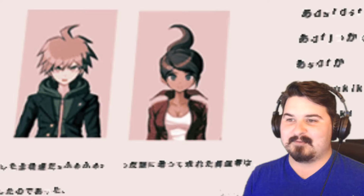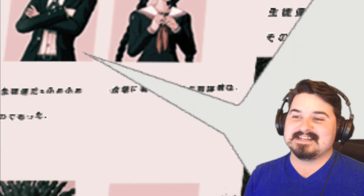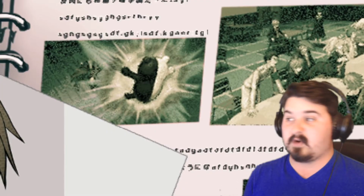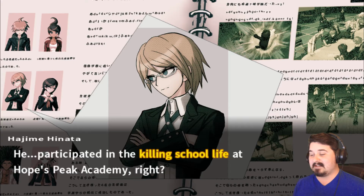Oh my god, there's Makoto, Nagi, and Aoi. Oh my god, I'm seeing those pictures again. Oh my god, it's bringing so much nostalgia. And pictures on the right as well from the previous game. Oh, the nostalgia is so real, holy hell. I can't even contain it at this point, I literally cannot contain it.